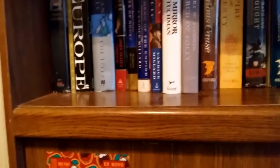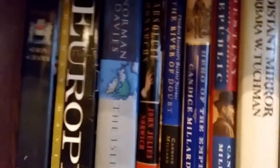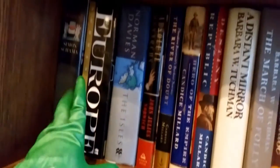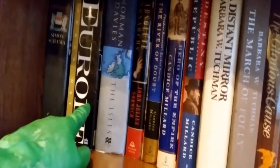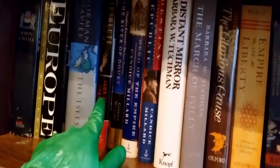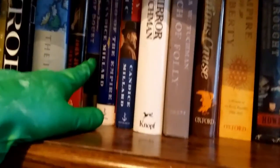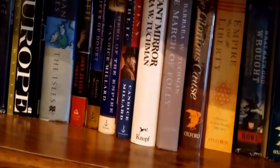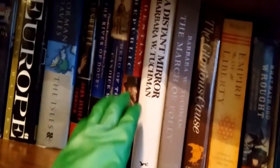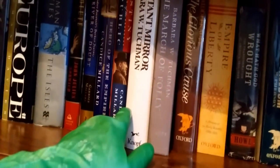But we've got Citizens by Simon Schama. These are basically all authors or series that I really, really like. So we've got Citizens by Simon Schama, Europe by Norman Davies, and The Isles. This is John Julius Norwich's book on the popes. Then we've got the Candice Millard trilogy. They're not related to one another, but the three books that she's written so far: River of Doubt, Hero of the Empire, and Destiny of the Republic.